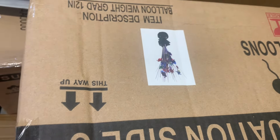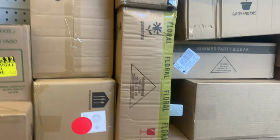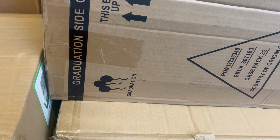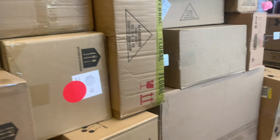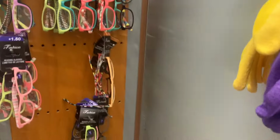This is balloons. I don't know, they got boxes everywhere. Looks like those are balloons. Oh, they're getting ready for graduation. Glassware. Lawn garden. Boxes and boxes everywhere. Like they're getting ready for graduation. Probably gonna start seeing all the stuff out next month.